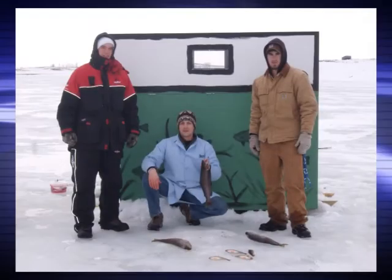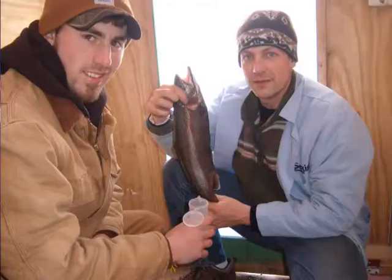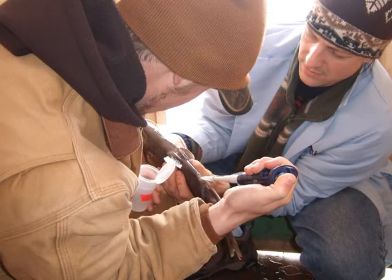On March 19, 2011, Kjelland and 4 others, including 3 Jamestown College students, ventured out into the frozen air of North Dakota to catch fish and collect samples of semen. And we were fortunate enough to catch some. And then I specifically wanted the males because I wanted the semen. I'm not worried about the eggs at this point. And we did catch a couple rainbow trout.